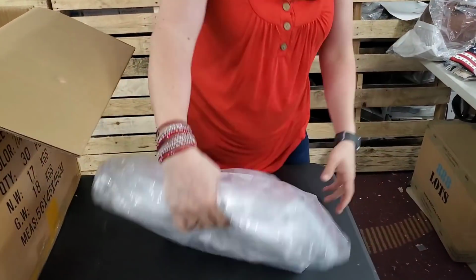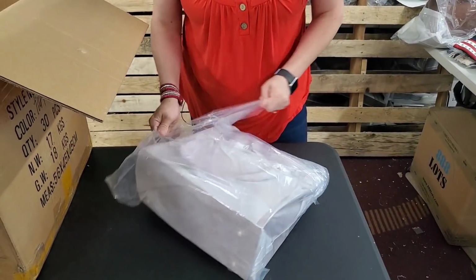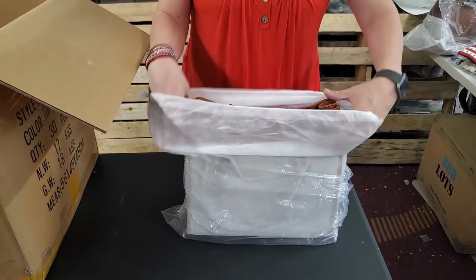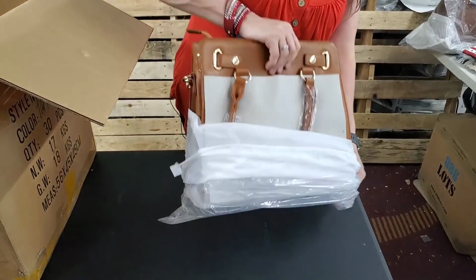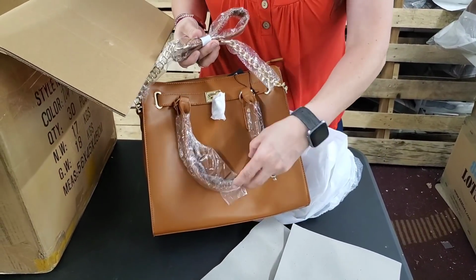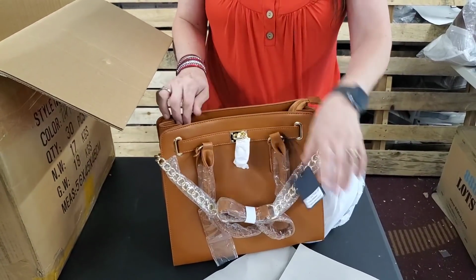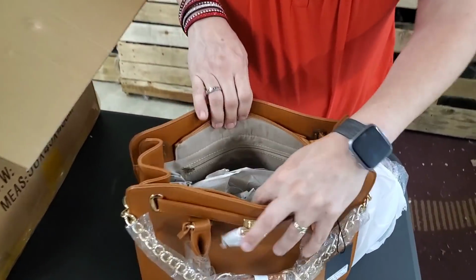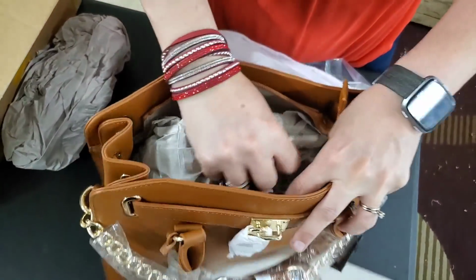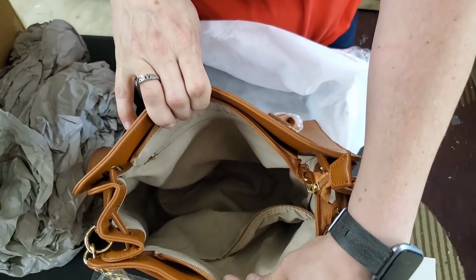All right, gotta find out where it's taped closed. There it is. Another big handbag. This one is brown in color. They do a great job protecting it. It's got the long handle, short handles, a little pouch thing for your keys, and then lots of storage in there, lots of stuffing. Let's pull some of that out. See how much fits in there? Good night, look at that. So nice deep handbag there.